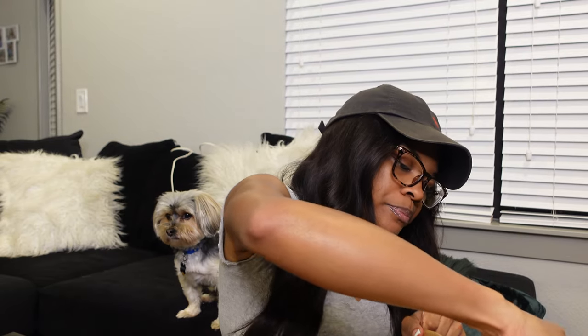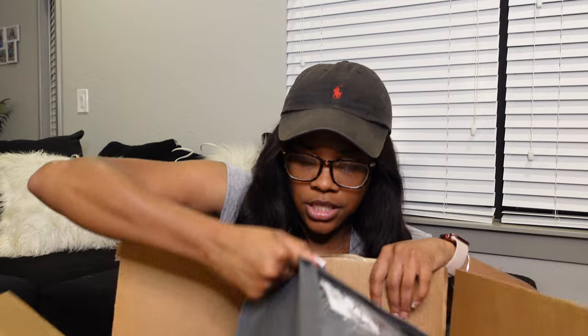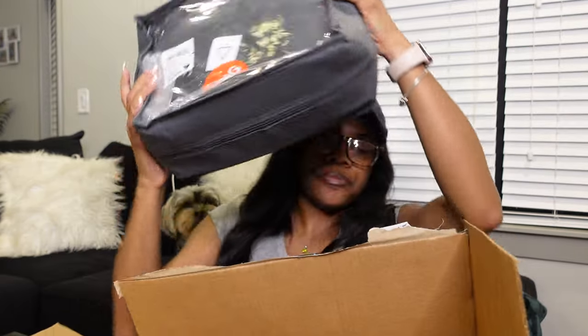Okay. I think I know what this one is. It may be my jewelry box, because I did order. Okay, nope. Definitely not that. This is sheets. It's the only thing that's in here.